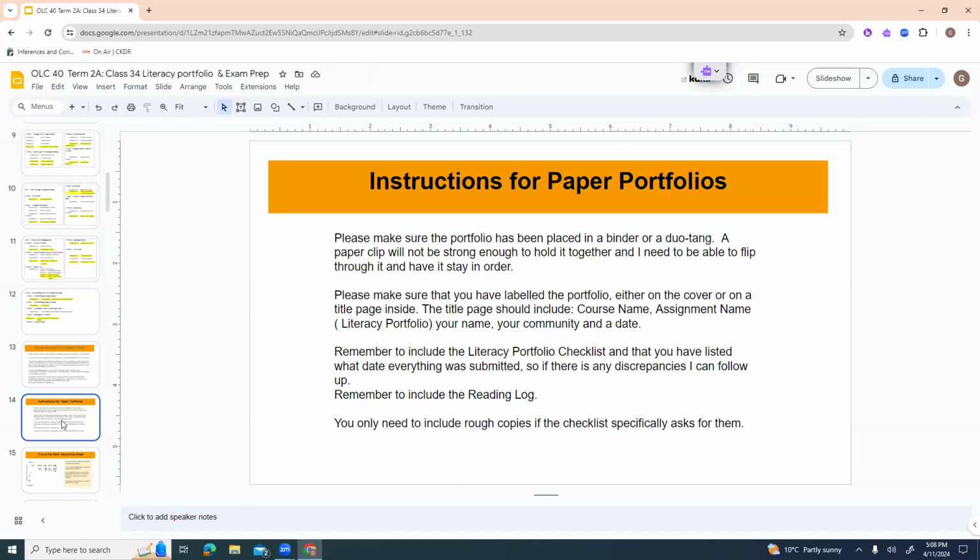Please make sure that you've labeled the portfolio either on the cover or on a title page inside. It should include the course name, the assignment name, which is the literacy portfolio, your name, your community, and a date. Remember to include the literacy portfolio checklist and that you've listed what date everything was submitted so that if there's any discrepancies, I can follow up. Remember to include the reading log. You only need to include the rough copies if the checklist asks for them. I don't think it asks for them anywhere.